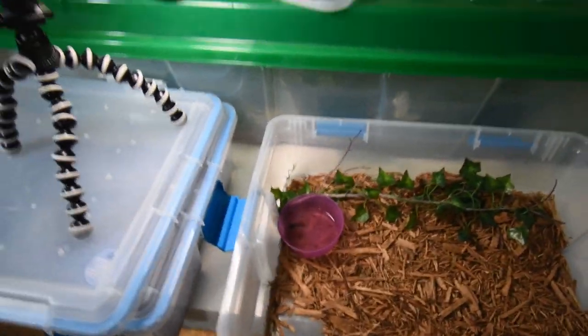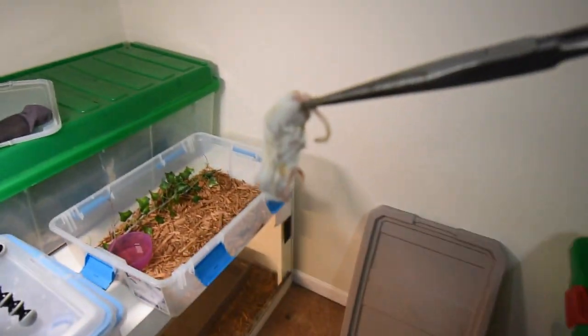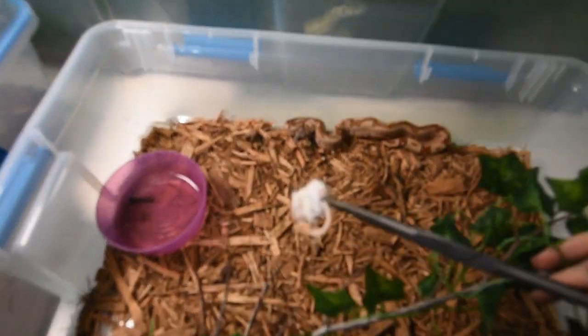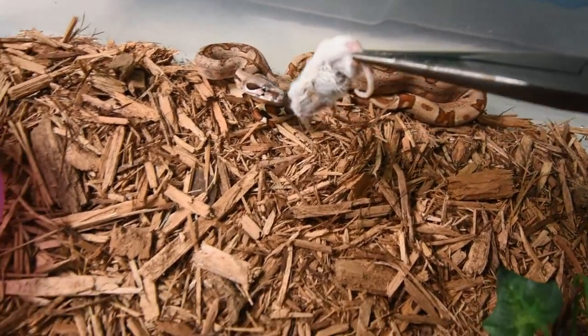I'm always losing my feeding tongs all the time. So, itty bitty mouse. This is the smallest mouse that I have in the bag. And the bag's supposed to be adult mice. So you can see the size difference or size comparison, which isn't bad.